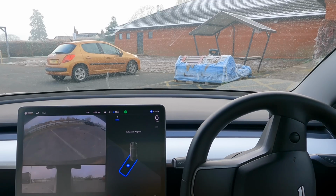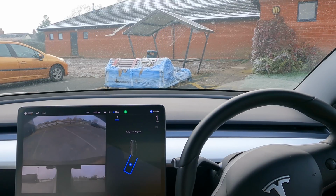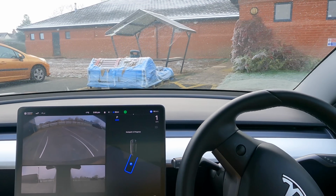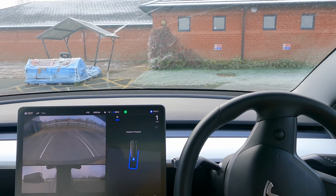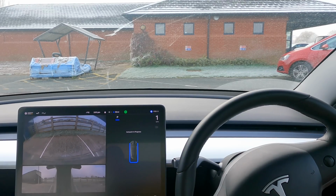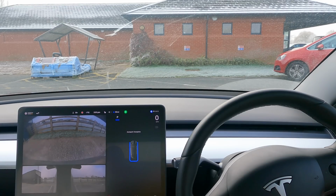Well, it's definitely not any faster. Oh, it's creaky as well. Nope, to be fair, it did that really nicely. That is an absolute perfect park by the car.